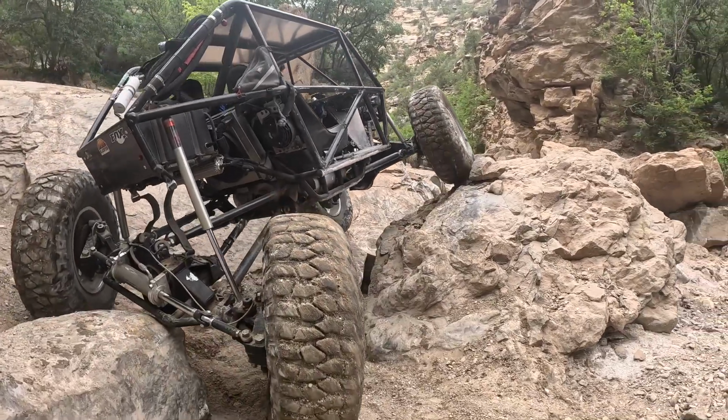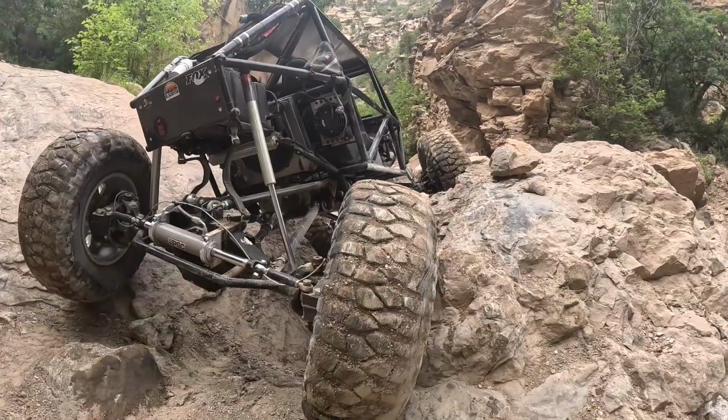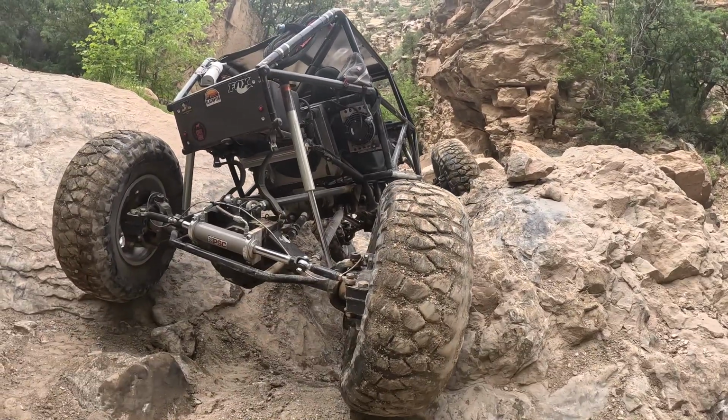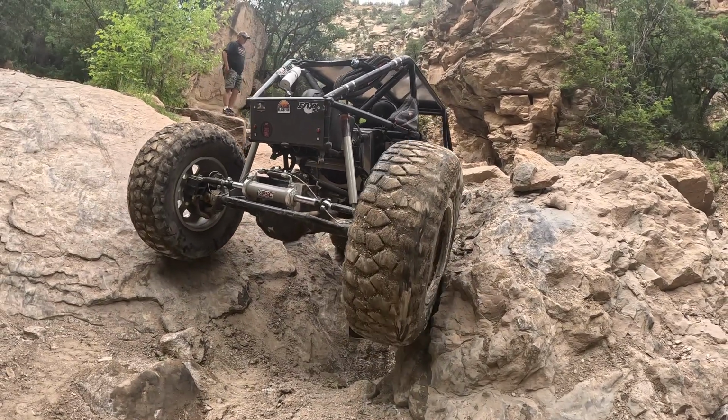And yet, here's another great obstacle along the way on this awesome trail. This is a wedge type obstacle. So basically you just want to try to settle in there and keep it level, work your way through it.